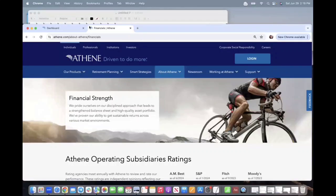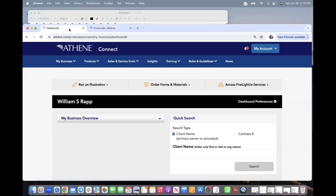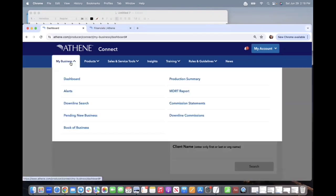And that's what we're going to get into now. So the next thing I want to go over is the back office, right? So the back office is right here. You log in, right? Here's your My Business tab. This is your dashboard. Your alerts right here is where you can set up your email notifications from Athene.